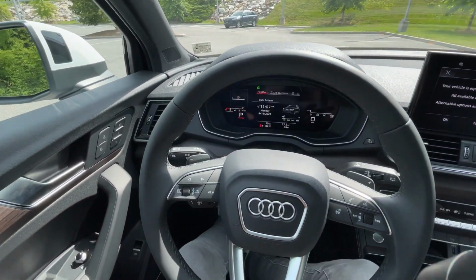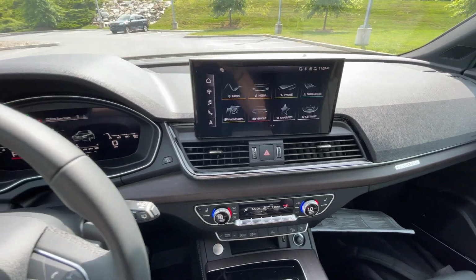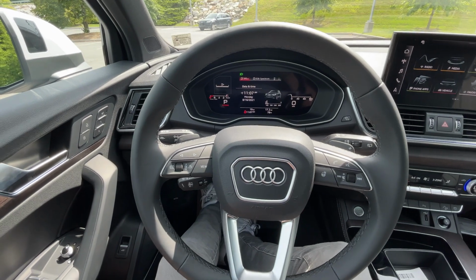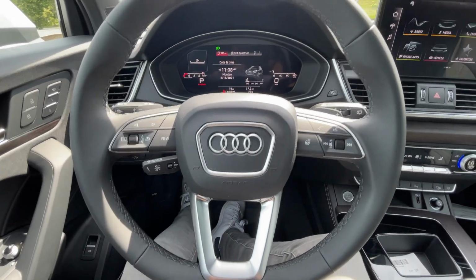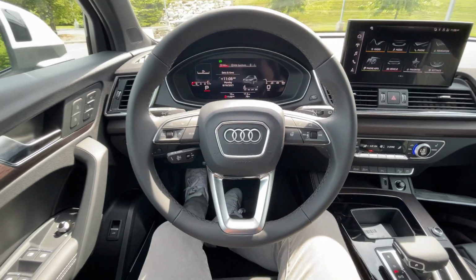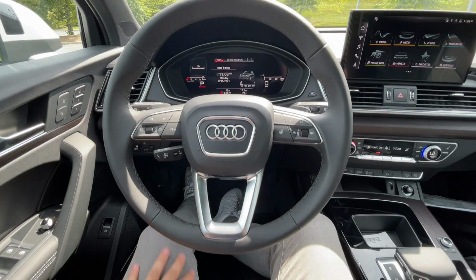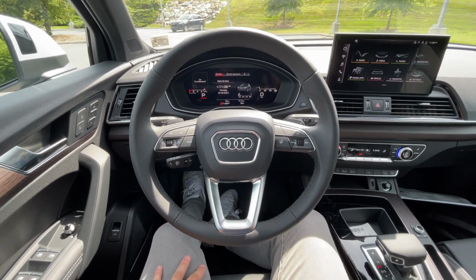Shutting the door, it is really nice and quiet in here, which is a beautiful thing. This is more of a comfort luxury vehicle versus a sports car or something, so you're going to want a nice quiet cabin and all that stuff. Now you sit a little bit high, as this is an SUV. I just got out of the all new Audi e-Tron GT, so I'm really used to that super low driving position. So sitting up high is a different feeling.